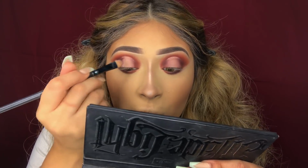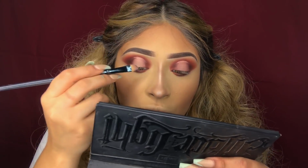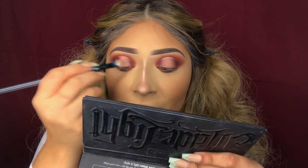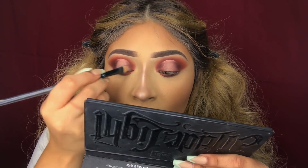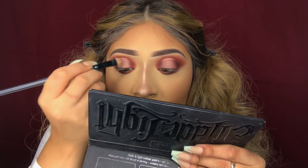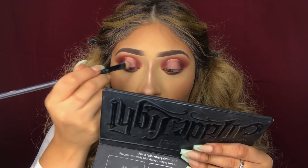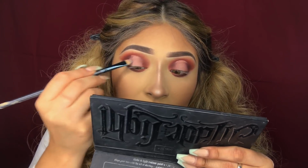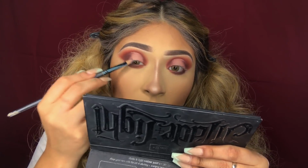And now all you want to do is clean your brush. Don't add any more concealer or soft ochre paint pot, and just kind of start dabbing right here into the harsh lines and kind of blending out those harsh lines. So just make sure it's a clean brush because you don't want the concealer or soft ochre paint pot to go everywhere.